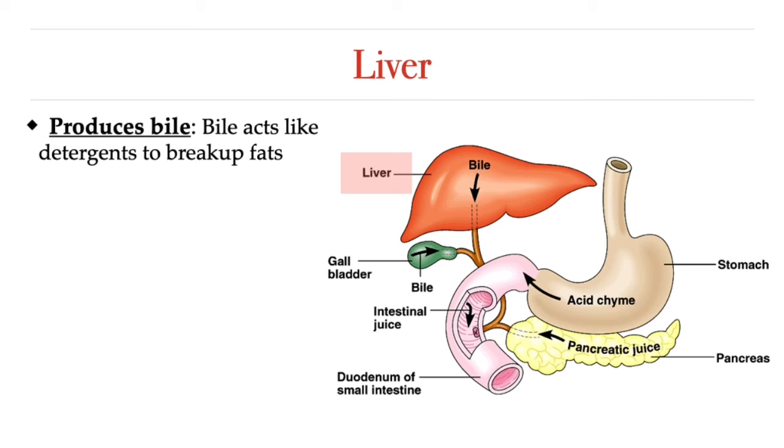Remember that fats are hydrophobic. That is, they do not dissolve in water. So before they can be digested in the watery environment of the small intestine, large pieces of fat in our food, called fat globules, must be broken down into smaller fat globules. This process by which a big fat globule is broken down into smaller pieces is called emulsification.